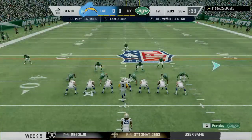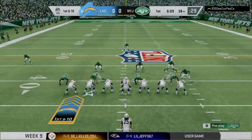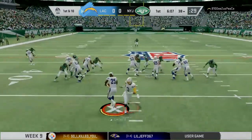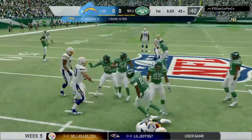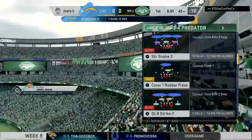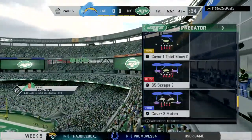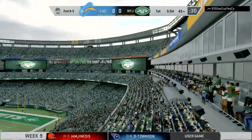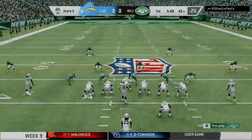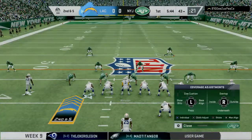So here's a 1st and 10 at the 38. Now a first carry from Melvin Gordon. And he'll muscle his way up to the 43 for a pickup of right around 5. Despite the blitz, they're still able to pick up a nice solid gain. The disadvantage of blitzing often alters the normal spacing and run fits and leaves creases like they were able to exploit right there.